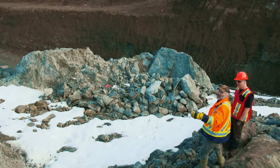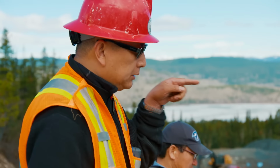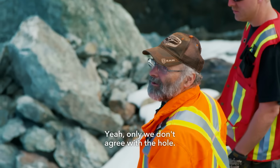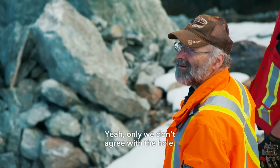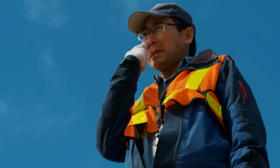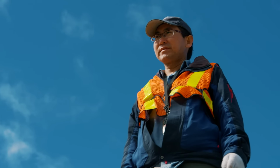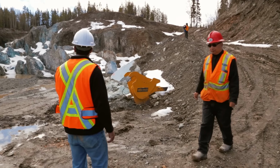Robin, if you're drilling from here, it's too far away, right? You're not actually going to know what's in this until we put the drill back up there and drill up here. Yeah, only we don't drill the hole. Well, I think Robin's used to being the boss, so to go from being the boss to being bossed around is a difficult transition. That hole, Alan, is going to show us nothing but junk.